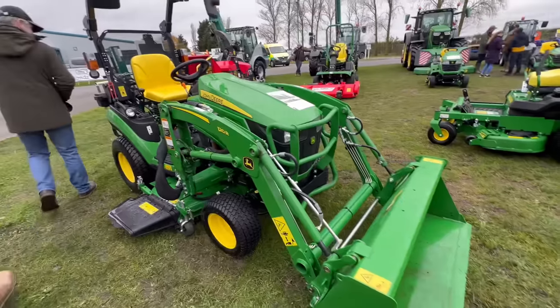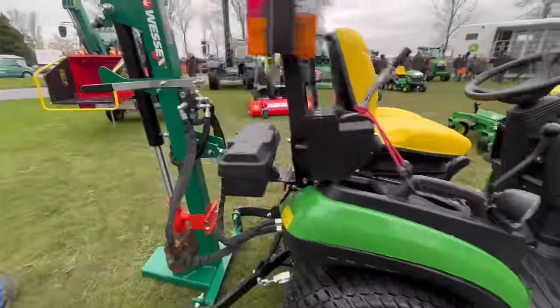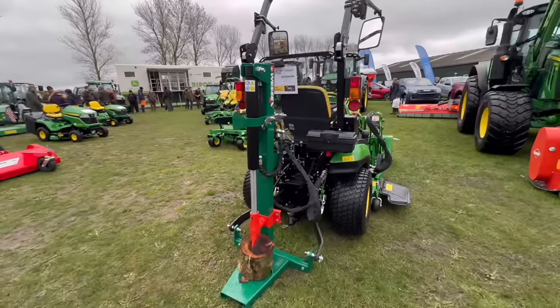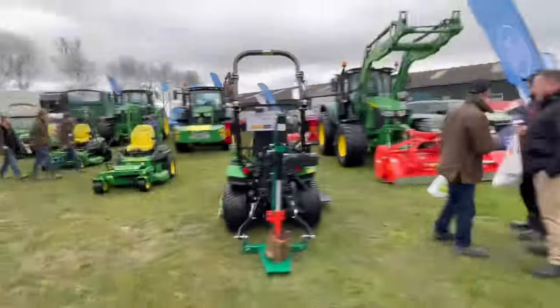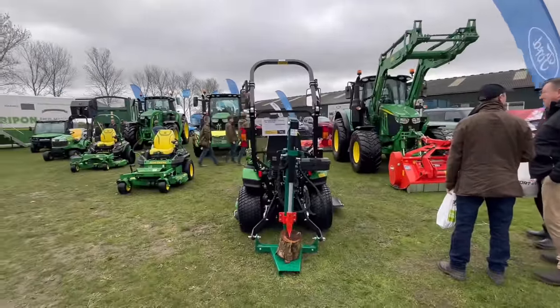This is a loader tractor, it's a mower, it's even a log splitter. It does it all. Only 895.£5 for it all, mate. Is it? Yeah, that's what it says on the back. You'll have one for that, will you?